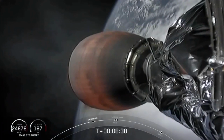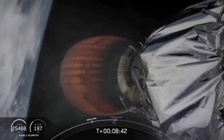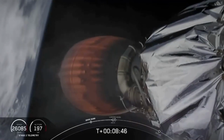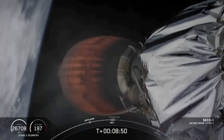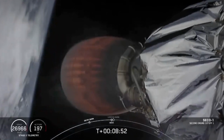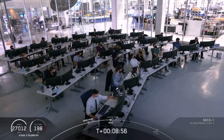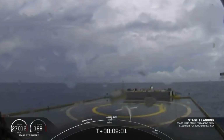Transonic. Copy, Shannon. You heard Shannon, so that just means they're in their final abort zones. If they were to abort at this point, it would either be an abort to orbit or to land off the coast of Ireland. Standing by for Stage 1 landing burn startup confirmation. MVAC throttle step. MVAC shut down. Confirmation of SECO, second engine cutoff.